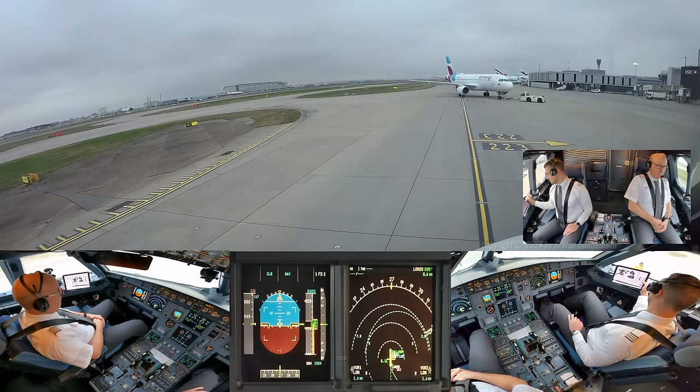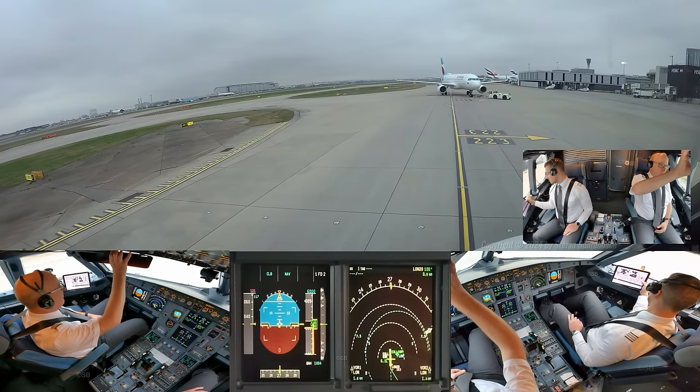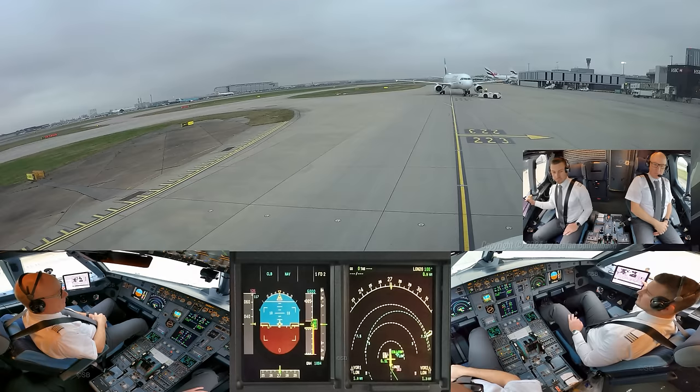Ground, 7 Tango Golf, push and start, stand 330. Ground, 7 Tango Golf, push approved 330. Push approved 7 Tango Golf. And Scandinavian 505, left on Bravo to 226. Left on Bravo all the way to 226, Scandinavian 505.